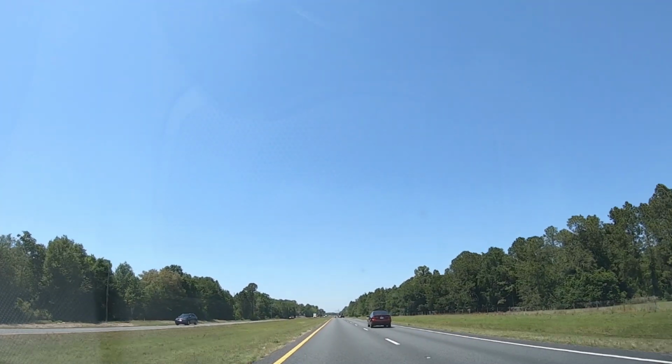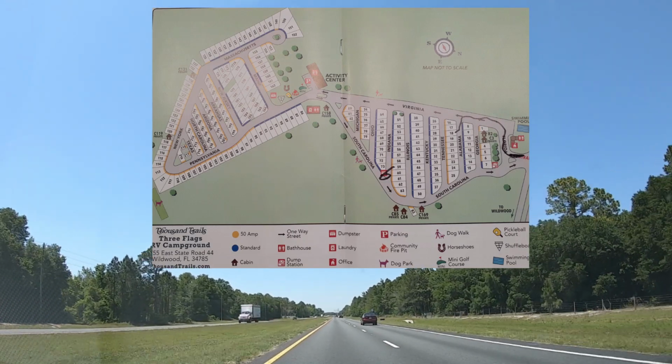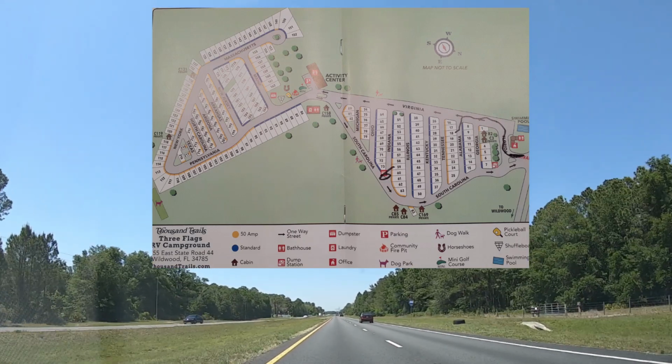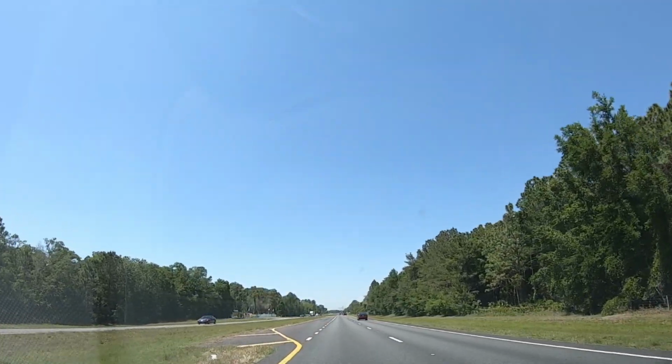So here we are on State Route 44, approaching the park, and here's a map of the park. You'll see a front section and a rear section. We're going to take you through both sections of the park.